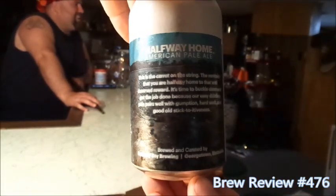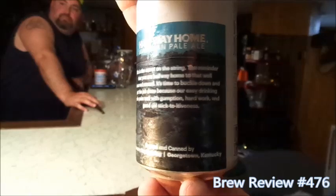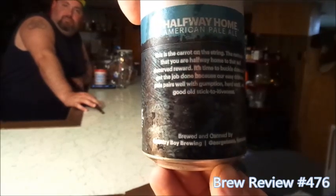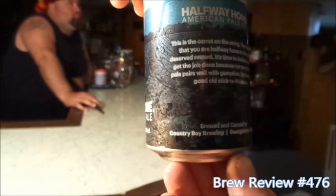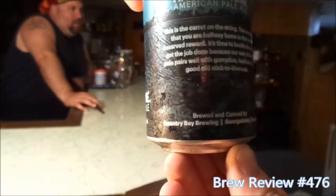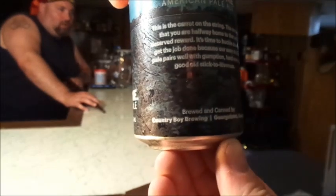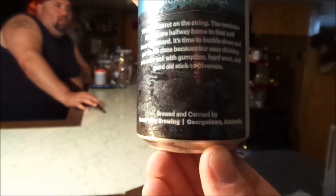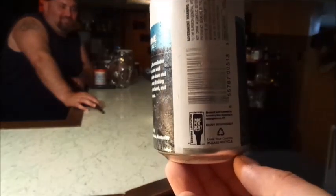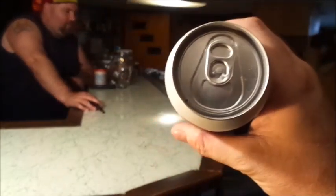This is the carrot on the string. The reminder that you are halfway home and that well-deserved reward. It's time to buckle down and get the job done because our easy drinking pale pairs well with gumption, hard work, and good old stick-to-itiveness. That's all. So you got your government warning, your barcode, and they brag here that they're independent, and they also encourage you to recycle. There you go. Wide mouth can.